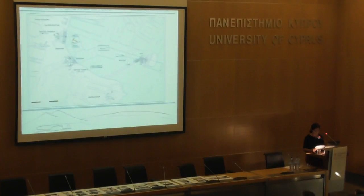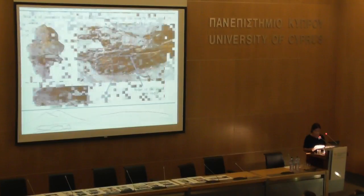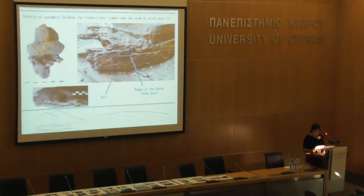The wreck Napoli F was discovered at a depth of 1.7 meters below the ancient sea level. The excavation trench cuts diagonally across the wreck. The western side, on which the hull lay, is preserved up to the second wale, while the eastern side is poorly preserved. So basically this one is the most preserved side. The axial carpentry consists of a segment of the transitional timber and the fragment of a stem or sternpost. We don't know which, because the direction of the vessel is not known.